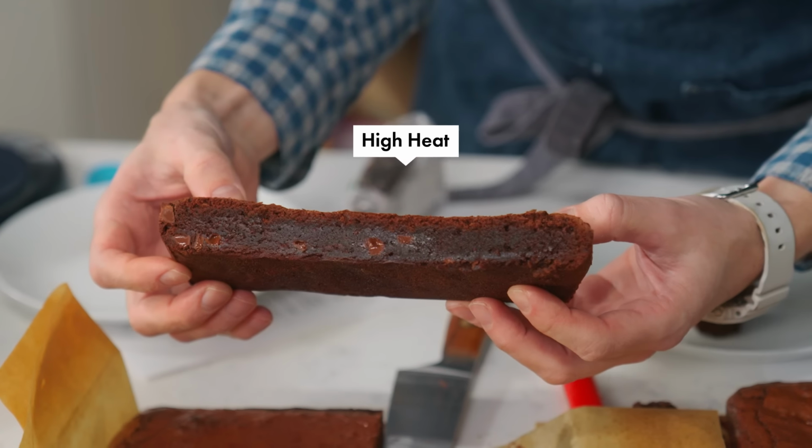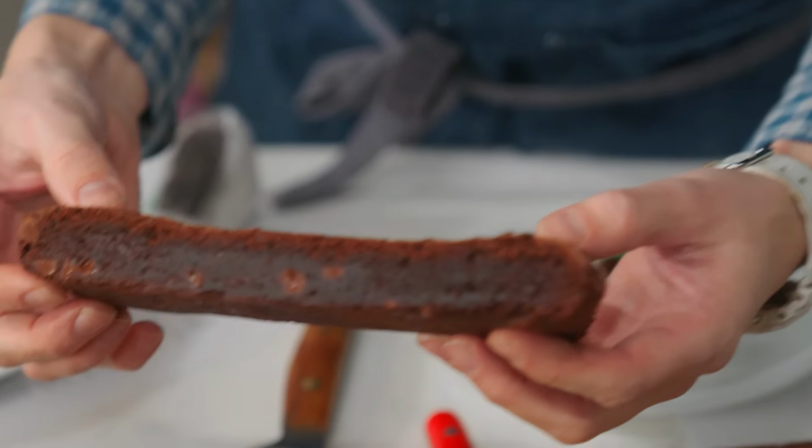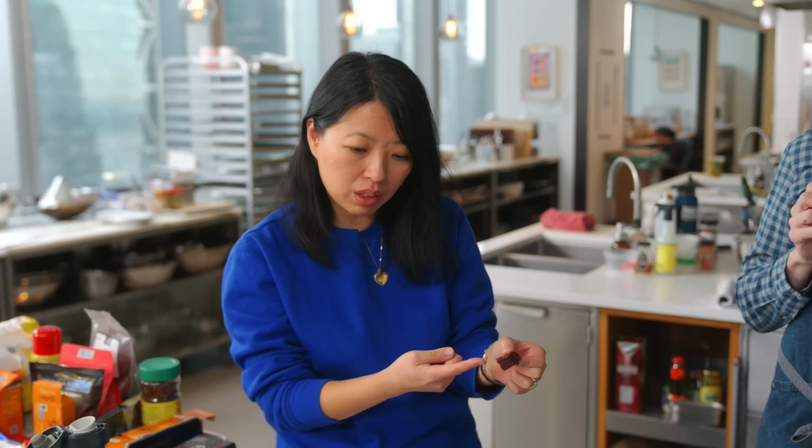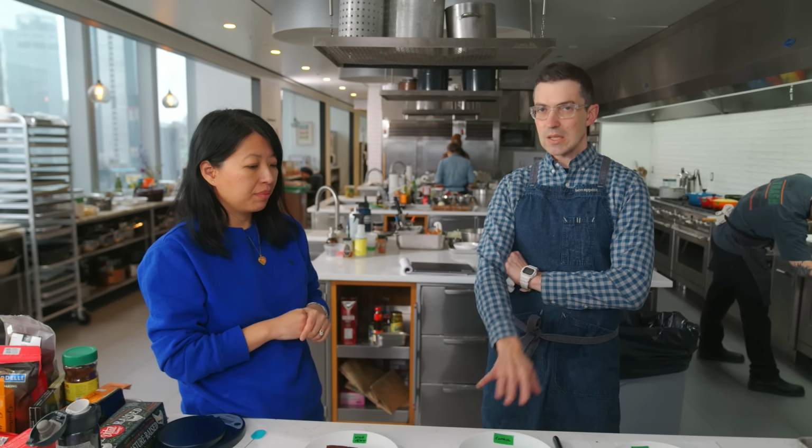Baking at 400 as opposed to 375. The chocolate chips are a real revelation, I gotta say. The texture is beautiful. You know what? This one looks the prettiest, but it's actually a little dry. I think the high heat pulled a little too much moisture. So 375 just feels like a much safer temperature.